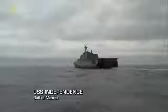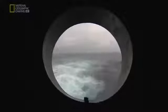USS Independence has arrived at a simulated minefield to begin the high-tech hunt for mines. How long's it been raining? I'm getting a little bit of mist, really no rain. Okay. But morning brings a setback.